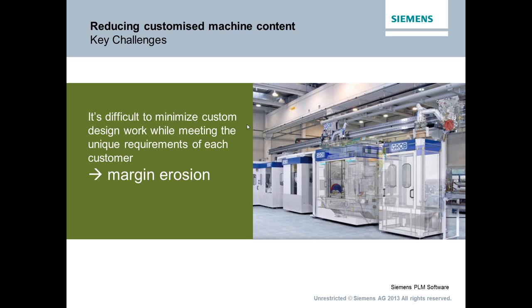The first challenge we'll look at is reducing customized content. Sales and engineering staff need to optimize the product specification to fulfill the customer's needs while minimizing the need for customized product development. It's a balancing act that can greatly impact margin.